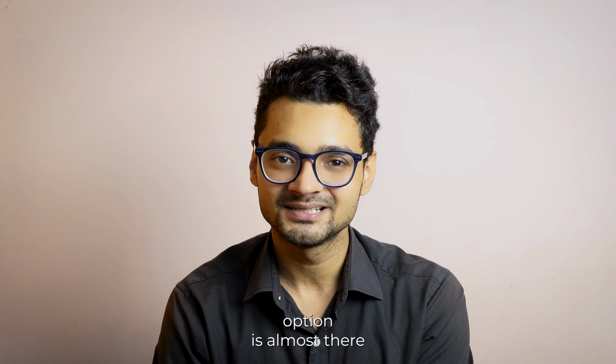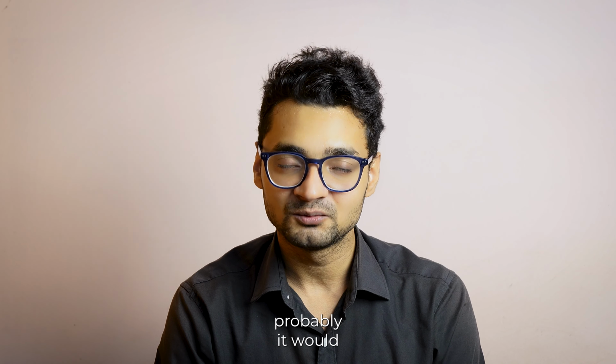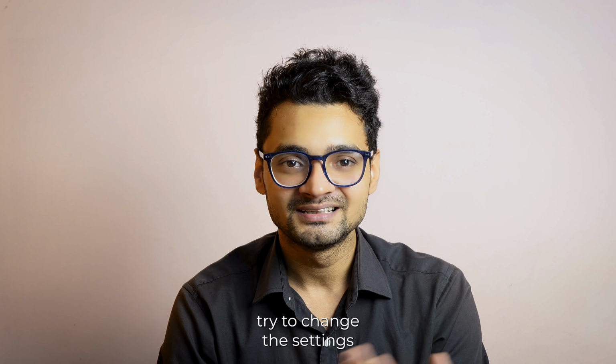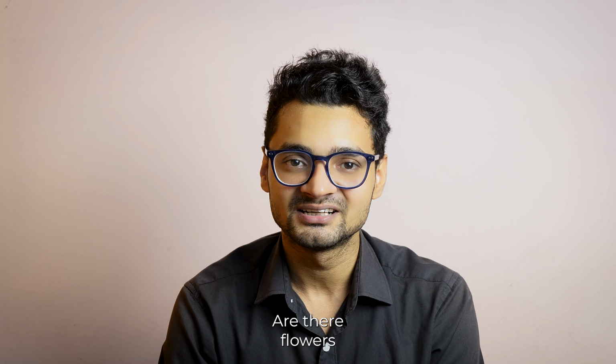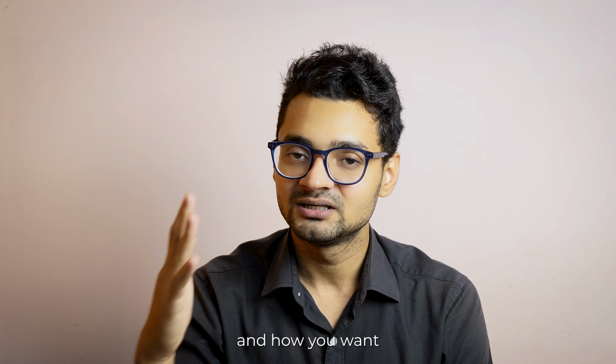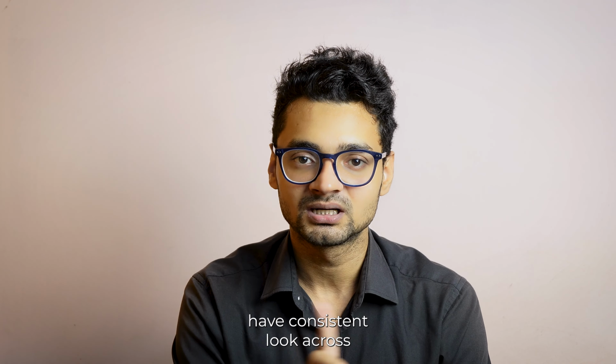White balance option is there in almost every phone and camera. So most probably it would be set to auto white balance. But your job before shooting is to try to change the settings. Tungsten and other things are there, fluorescent light. Depending upon the lighting of the scene and how you want your pictures to look, it will auto adjust and lock the white balance, so all the images and videos have a consistent look across.